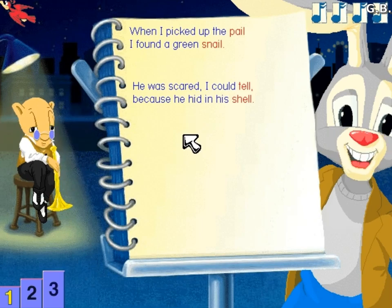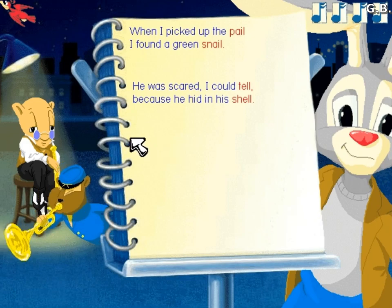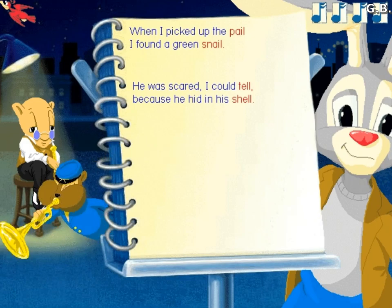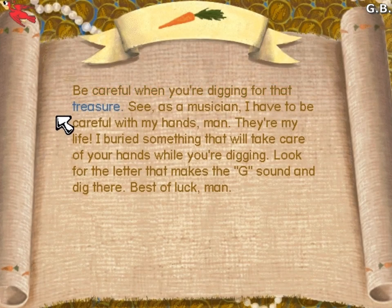You did it! You finished all four songs! Great job! Those are some classic tunes. Now for that clue I promised you. Be careful when you're digging for that treasure. See, as a musician, I have to be careful with my hands, man. They're my life. I buried something that will take care of your hands while you're digging. Look for the letter that makes the g sound and dig there. Best of luck, man.